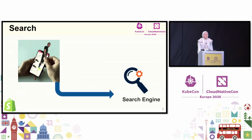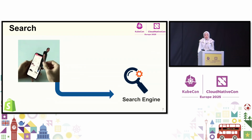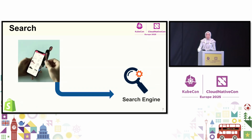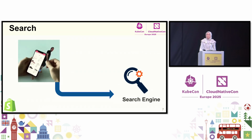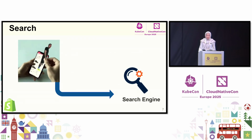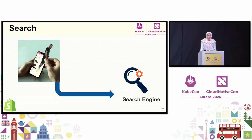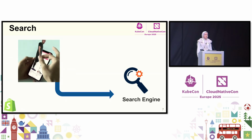Search is a fundamental part of any commerce platform that allows buyers to search and filter for products, or for merchants to fulfill their orders, manage their customers and inventory. And when you go to any online store and search for a product, your request goes to a search engine that is backed by a secondary data store, which is different from traditional databases. And the search engine that we use at Shopify is Elasticsearch.